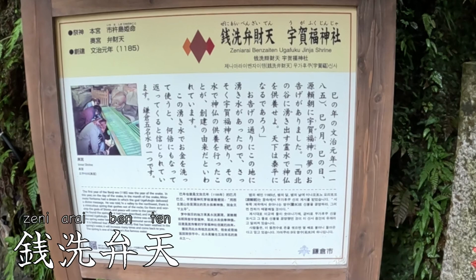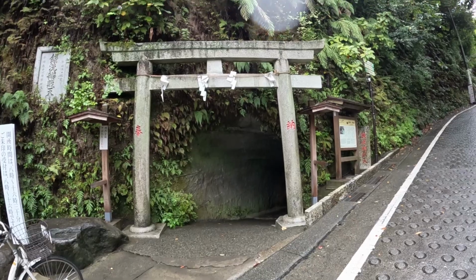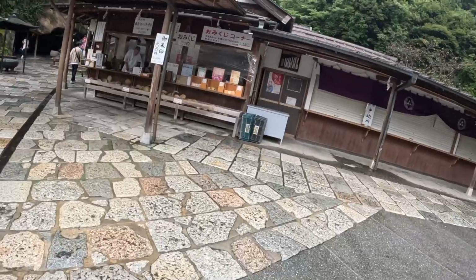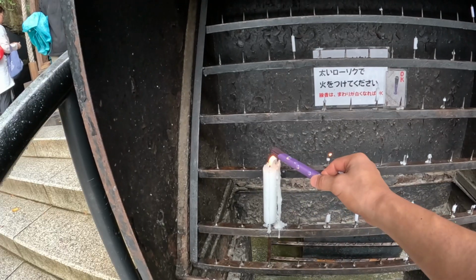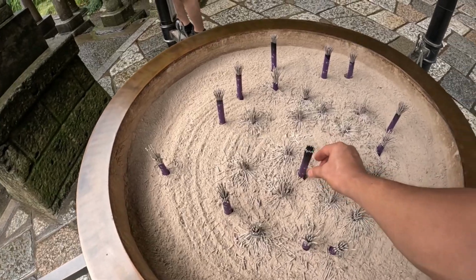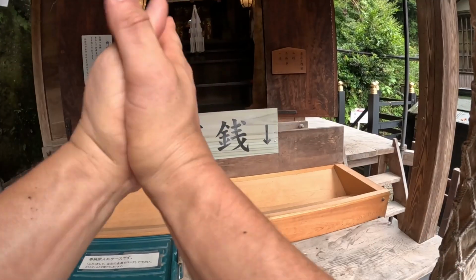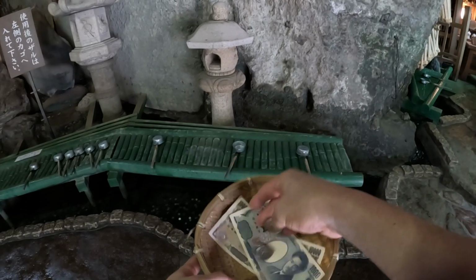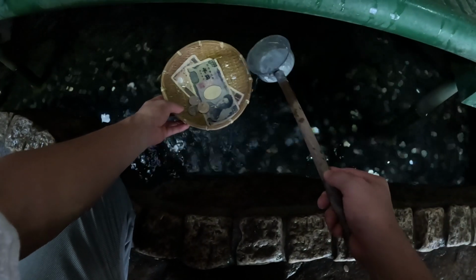Here's Zeniarai Benten, where you can launder your money legally. Here you can get some baskets and the incense. Here you put some money and wash your money. Supposedly washing the money with this holy water will double the money you have.